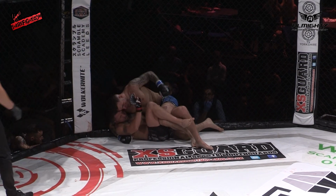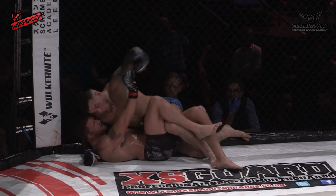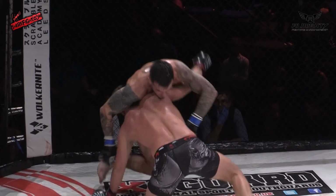Final round. Looking on the monitor in front of us, it's very dark outside of that cage, and it does not do it justice. This place is packed, and the noise.